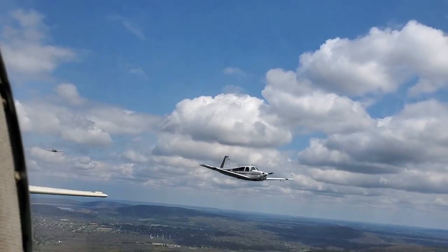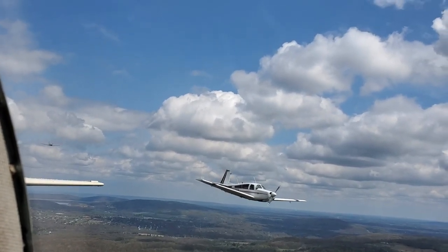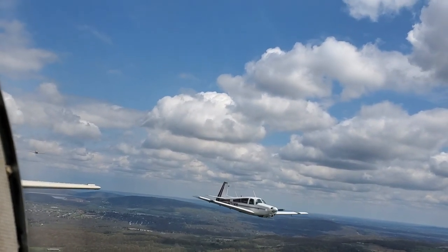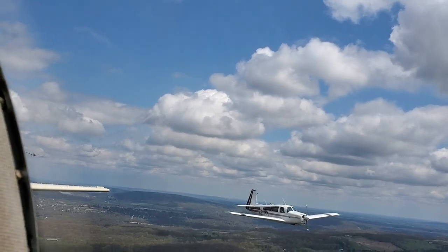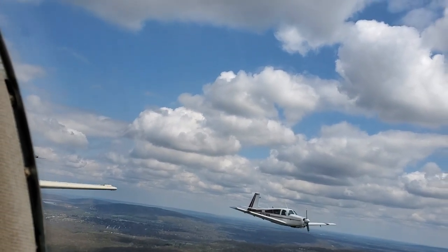Awesome. Skyman traffic, Mooney flight of 3, 4 mile final for an overhead break, runway 25. Skyman. Okay, switch over to Skyman.